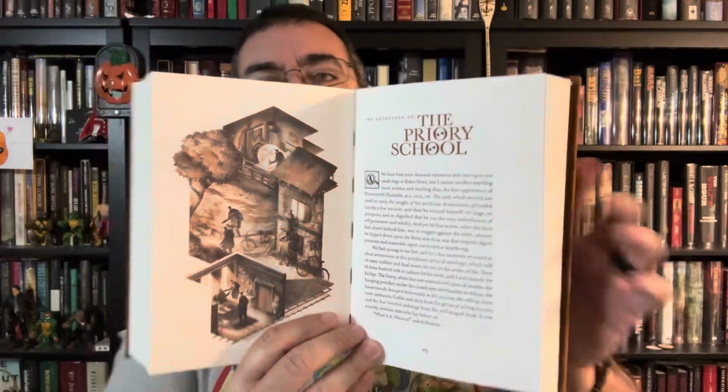Just looking at this book here, the feel, the quality, the artwork, it's gotta be one of the most amazing books that I own. And I'm glad to say that I own it. So once again, they've delivered.